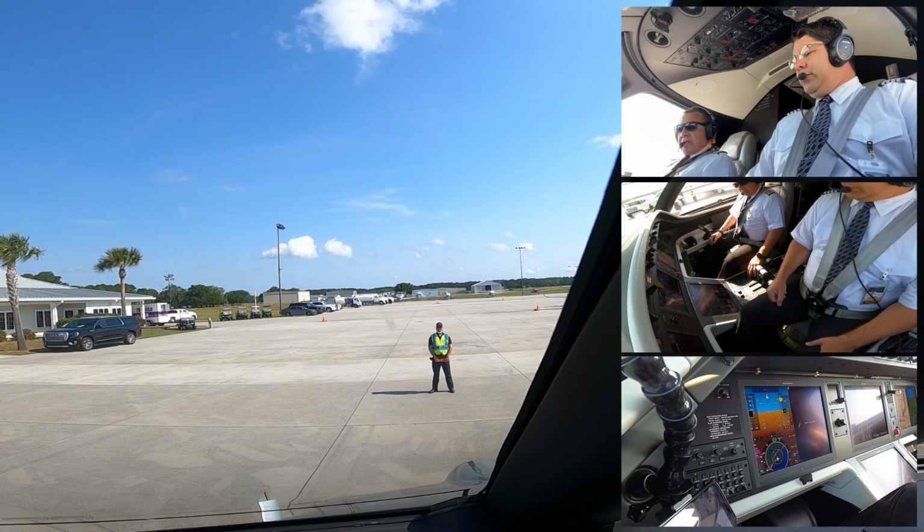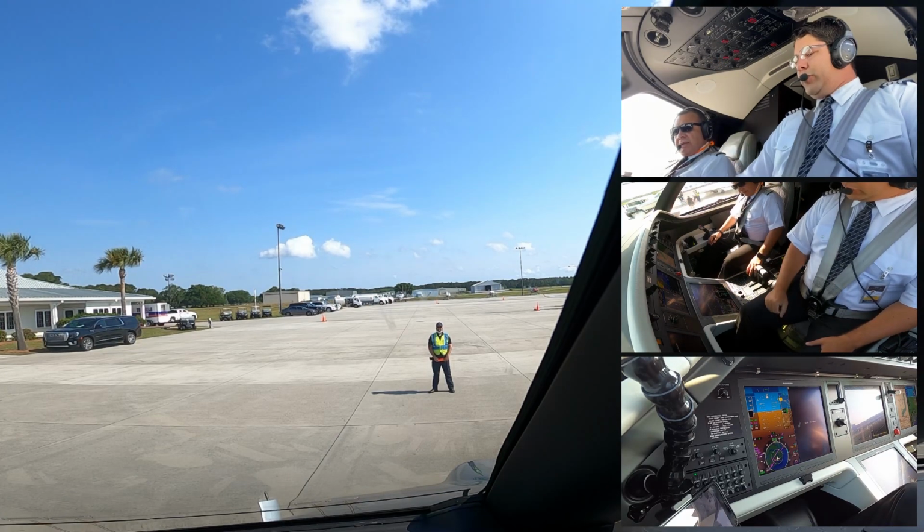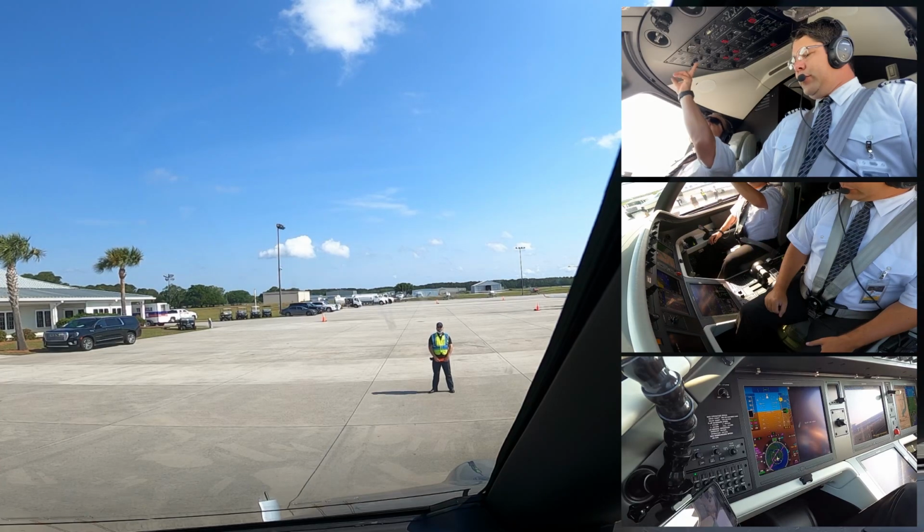KJZI 304, contact Jacksonville Center 134.3737. You have a great day. Hi, Dog 3 is on. Pressure coming up. Pressure. Passing cabin auto D10s, both.